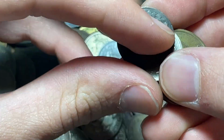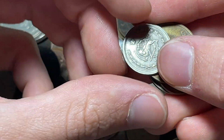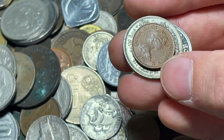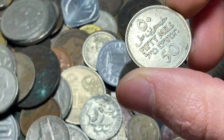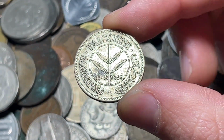Here's a 1255 Ottoman coin. Sometimes these are really low percentage silver, but it's something neat as well. We've got an Iranian item. We've got another Soviet Union 3 kopecks, Cayman Islands, and then a Uruguay and a Palestinian 50 mils that very well could be silver based off of how it looks. And some of those coins are a bit rarer, 1942.